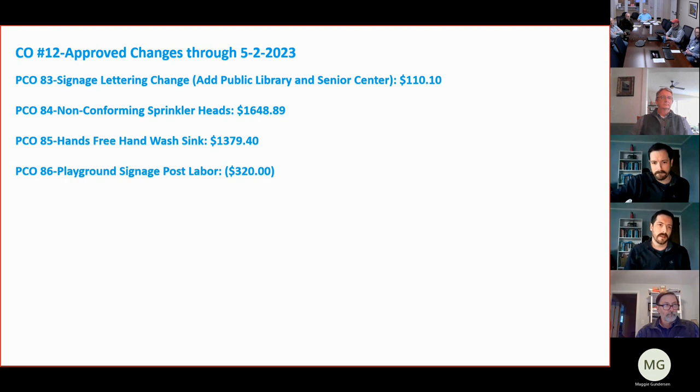So again, the signage lettering change to add the public library sign and senior center, the non-conforming sprinkler heads, the hands-free hand wash sink, and the playground signage post-labor, which all of them except for PCO 86 have been done. I don't believe the playground signage post has been put in, but either way, the labor's come back for us.